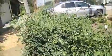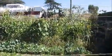So anyway, there's the trash truck. Here's our garden update.